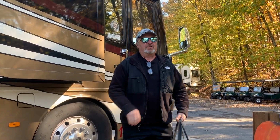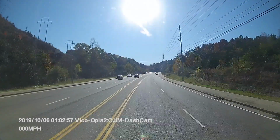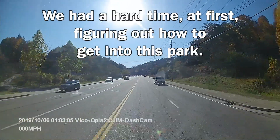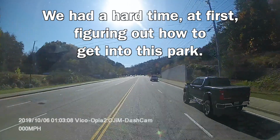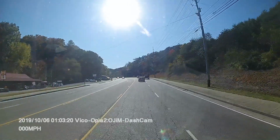I'm downloading the video from when we drove into this park. It really looks weird, so we're going to go on Bear Cove and look for signs. Is that before or after? It's right next to it. What are we looking for? Is it a KOA? It's a Jellystone. Okay, Jellystone.